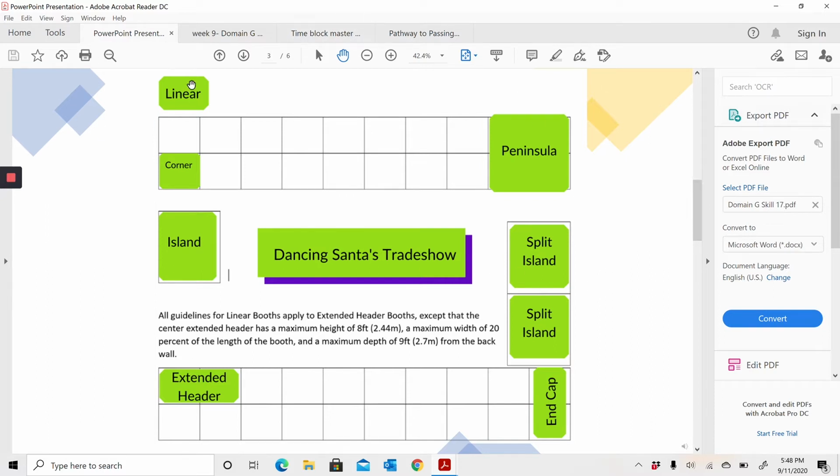The green up here is an example of just a regular linear booth, corner booth, island booth, a peninsula booth here, split island. You're all out here on your own little island, and that's easy to remember. And then the split island is just 2 islands that are split. And then the header booth, and then the end cap. So this is what it would look like at an actual trade show.